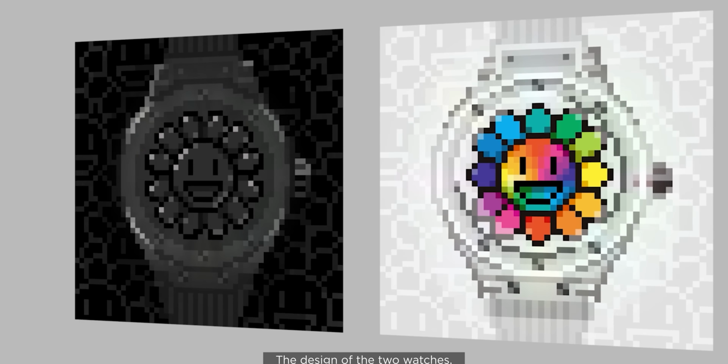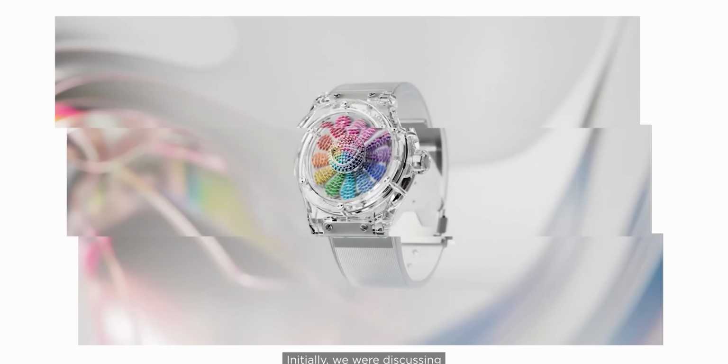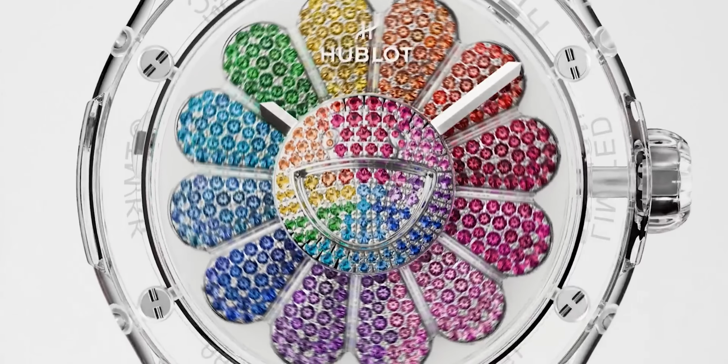There's going to be one that's black, one that's going to be this rainbow color, and not only are you going to get this NFT that represents the watch and its warranties and all those kinds of things, you're also going to get the real one. The real one is actually pretty high end, pretty amazing, probably out of most people's budget, to be honest, right? Because it's a Hublot watch, Takashi Murakami, fine artist, and there are diamonds and everything inside.